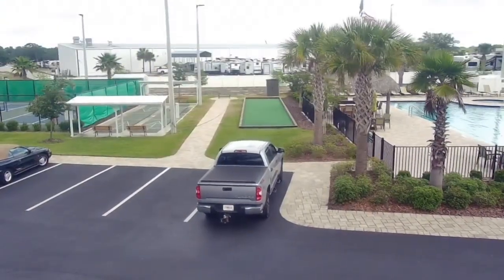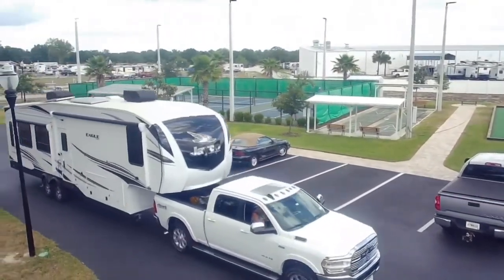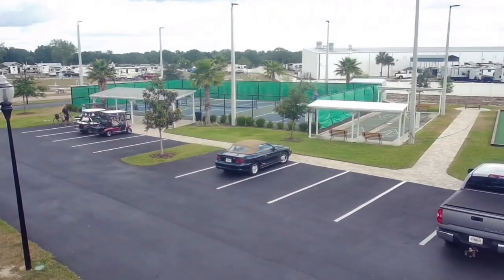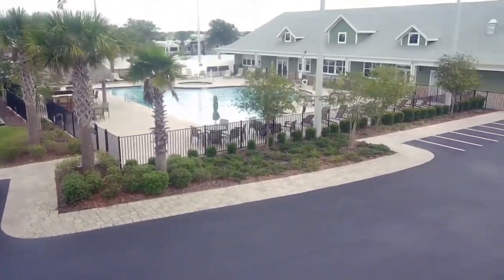All right, so here comes the swimming pool and the pickleball courts off to the left, and then you got shuffleboard courts, and then also some bocce ball as well.